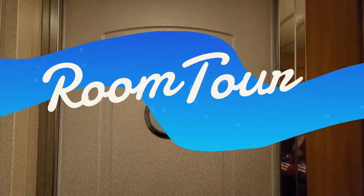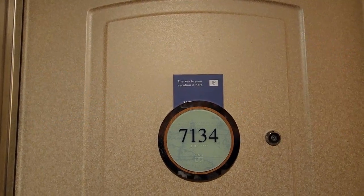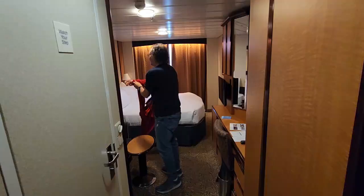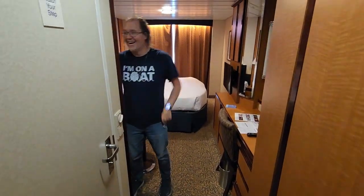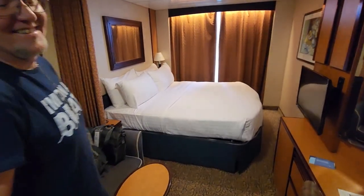Okay, we've arrived at our room. Now, when you arrive on the ship for the first time, your keys will be waiting for you here on the door. All right, let's go check it out. Tight quarters getting all your bags in. Oh boy. Okay, so as you can see when you arrive, there's not a whole lot of room here on either side. There's Matt. Suck it in, coming through.